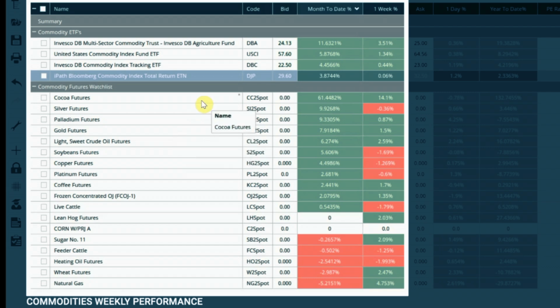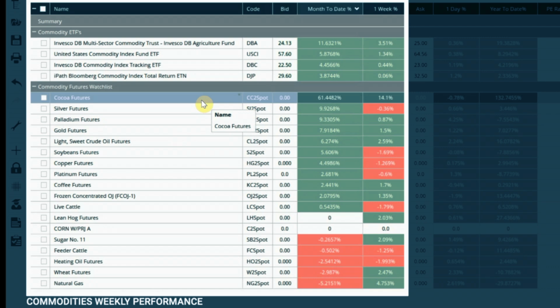But cocoa, if you haven't seen the move in cocoa, 61% move, it's just broken out. It's doing that parabolic thing. If you think Nvidia went parabolic, you should go and have a look at the cocoa chart. But again, this data just speaks to the fact that there has been something for everybody.